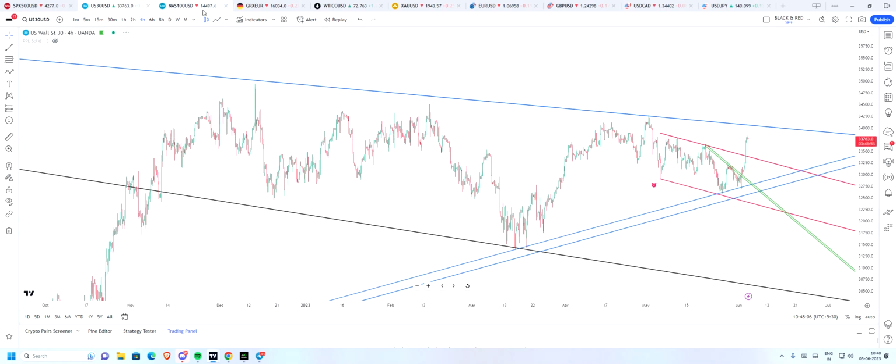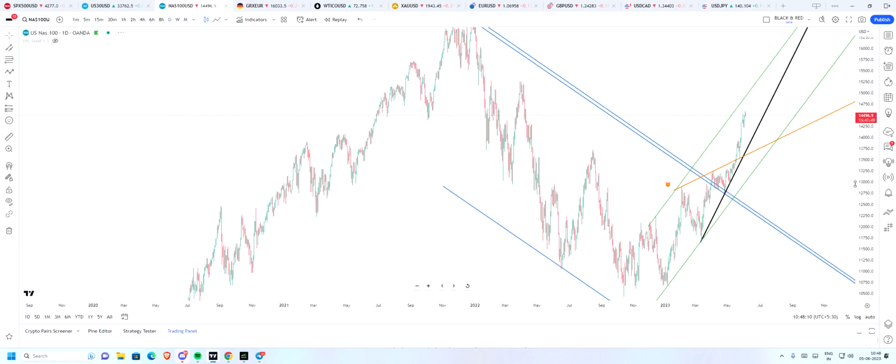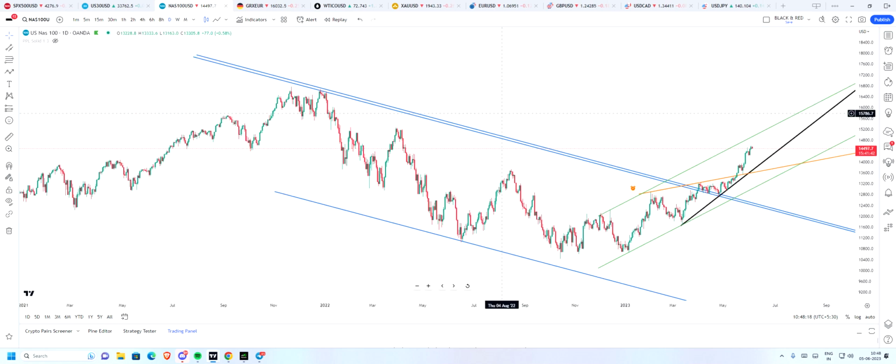Okay, now let's talk about the Nasdaq. It's looking particularly bullish because the tech stocks are on fire. Let me give you a perfect example of how these lines are working. This line gives you a perfect direction. This is the blue downtrend. We got this breakout, this was the breakout, and this was the backtest. They got this breakout and it was the backtest, and it moved up.